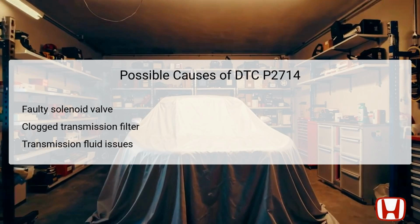Additionally, a clogged transmission filter could impede fluid flow, exacerbating solenoid performance issues. Moreover, problems with the transmission fluid itself, such as contamination or improper levels, can severely impact transmission performance and the solenoid's functionality. Finally, external electrical issues like damaged wiring or poor connections could also cause the solenoid to malfunction, thus triggering the P2714 code. Comprehensive diagnostics are necessary to determine the exact cause of the error.